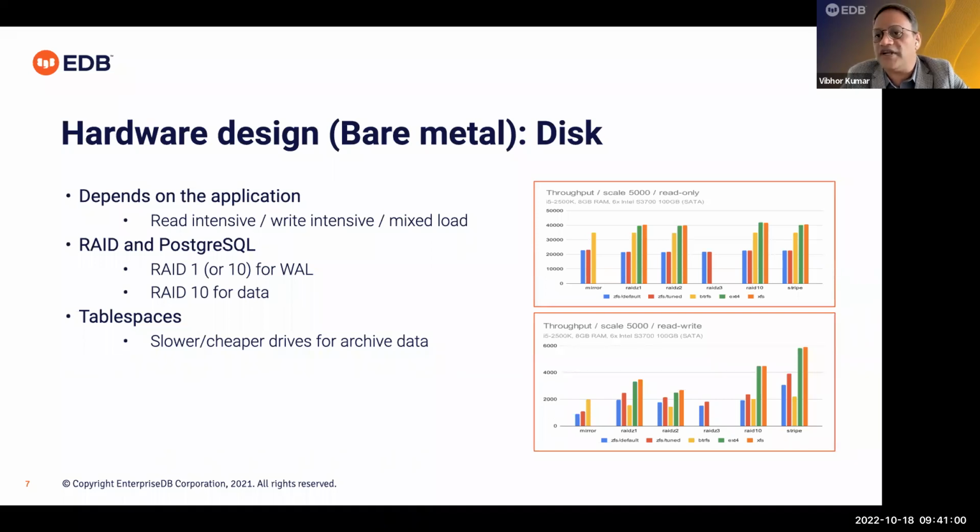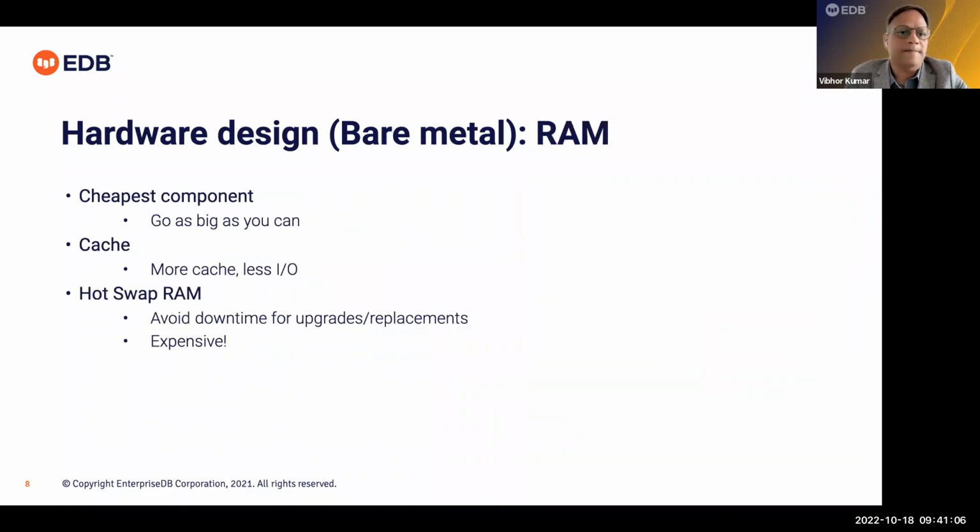And we always recommend going with the fastest disk and RAID 10 at least for data and the WAL. The other component is called RAM, random access memory, right? This memory is very, very important. If you have more memory allocated to Postgres, it is good, because this way you will have more data cached in memory and there will be less IO activity and your system will perform faster. The application will get better performance out of the system.